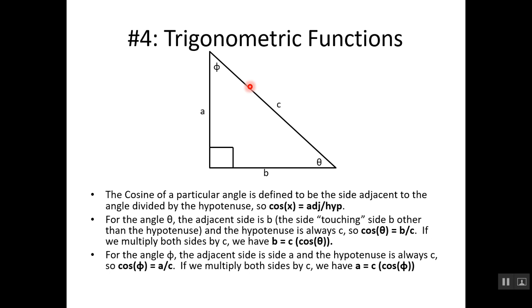All right. So there's this function called cosine of, say, x. x can be any angle. There are 2 angles here, it can be theta or phi. So x is just some angle. It doesn't have to be these 2 angles, any angle. So the cosine is defined to be the length of one side divided by the length of another side. Particularly, it's the length of the side which is adjacent to the angle divided by the length of the hypotenuse, which is c here. C is always the hypotenuse in this sketch. What's adjacent and opposite, as you'll see for sine, depends on what angle you're talking about.